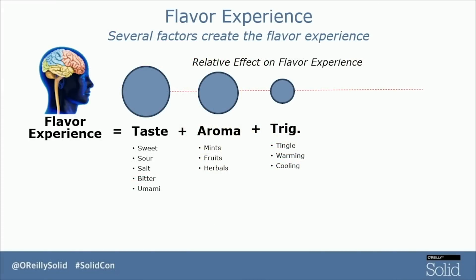So this is the third, and although it's a relatively less big component on how we experience things, to me it's one of our most important at Wrigley, because we often make mint gums. And so we deal a lot in what is called our trigeminal. So we have another nerve system called our trigeminal system, and we're tapping into it every time we eat, but we don't think about it. It doesn't get its due.